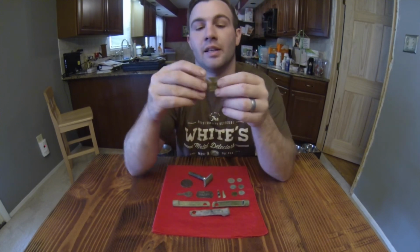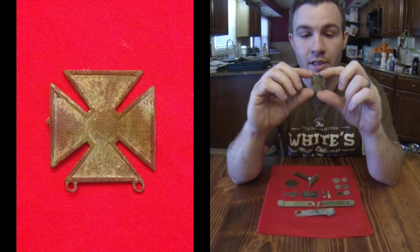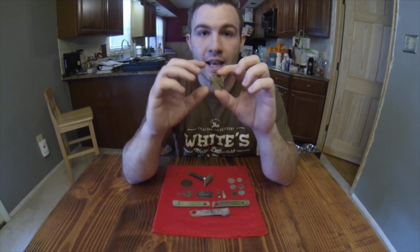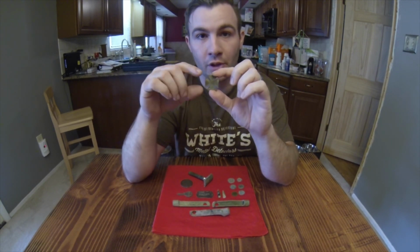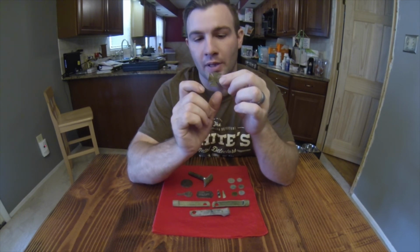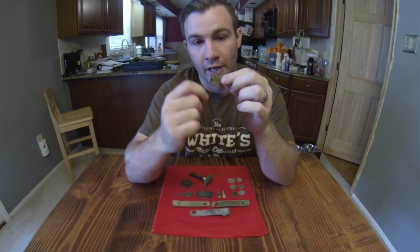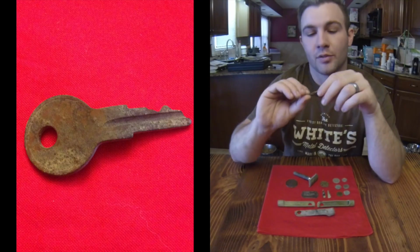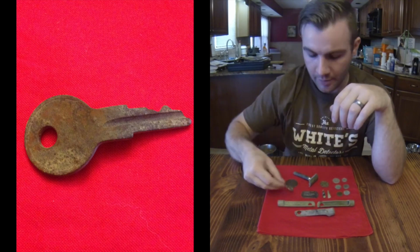Up next, we got this marksmanship cross, late war brass. If it was an expert or a sharpshooter, it would have been made out of sterling silver instead, and you would have all your hangers here, which would be either rifle or pistol, whatever your qualification was for marksman. Down here we got just a standard padlock key.